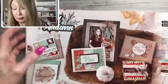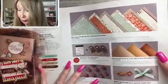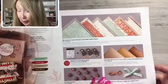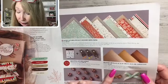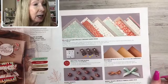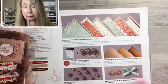And in the same suite, part of the suite, is on page 45, and that's where you find this brushed metallic paper that I used for the trees. That's where you find that, and it's three different papers. It's copper, bronze, and gold, and they're brushed, and you get two sheets of each. And then it comes with the Gilded Autumn Designer Series paper, which I just got the other day.